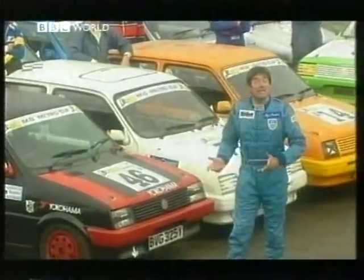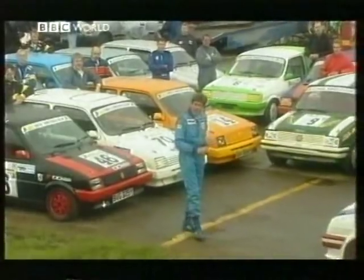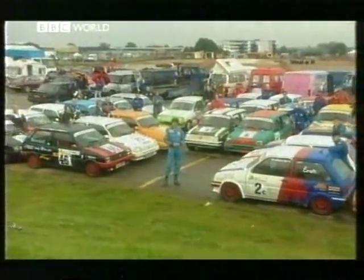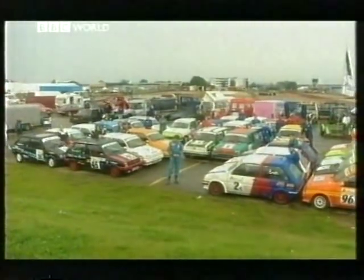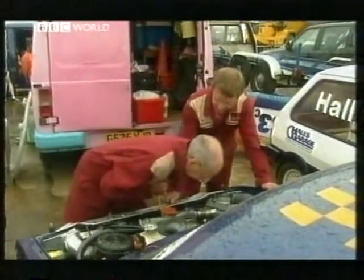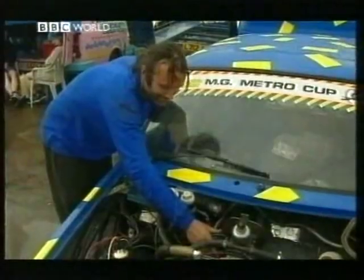Class A, which I'm in, is for virtually standard cars, about 75 horsepower running on road tyres. Class B can tune the engine slightly up to about 85 horsepower, and they run on semi-racing tyres. Whilst Class C, the big boys, are the Metro Turbos. Whichever class you're in, Metro racing is a friendly formula where everyone helps each other out and where 2 of Britain's top touring car stars learnt their craft.